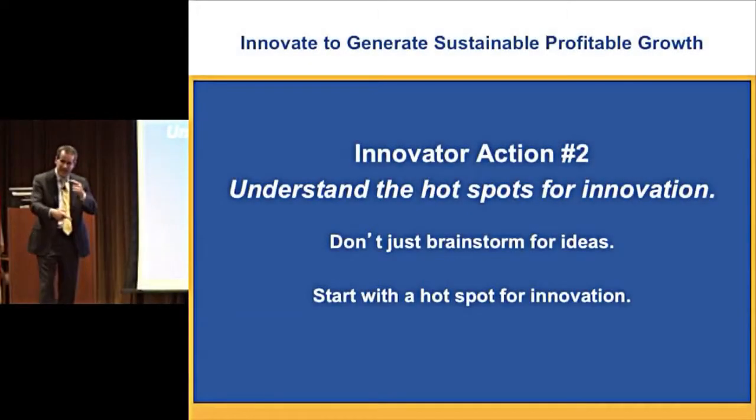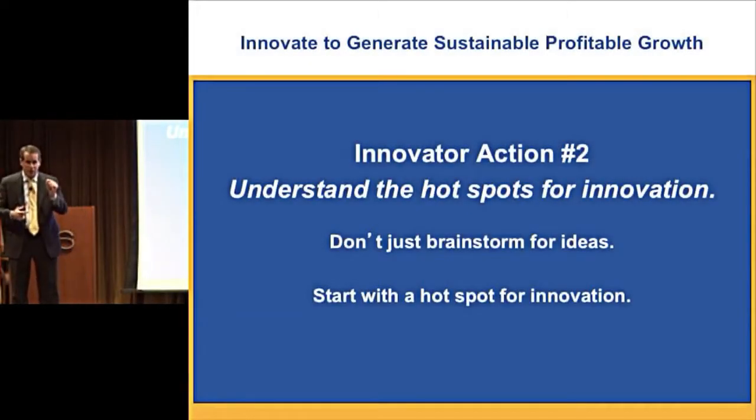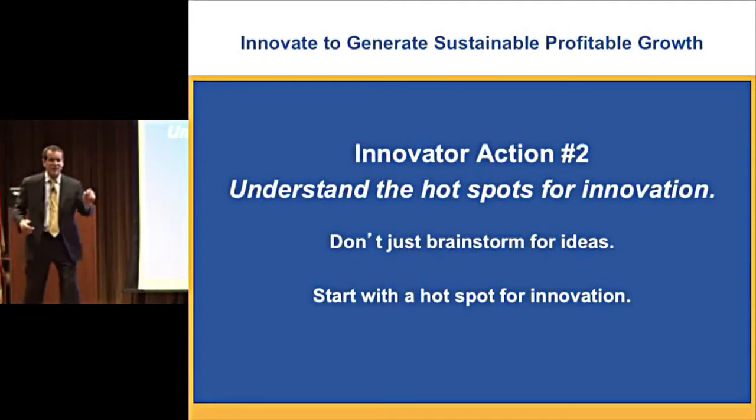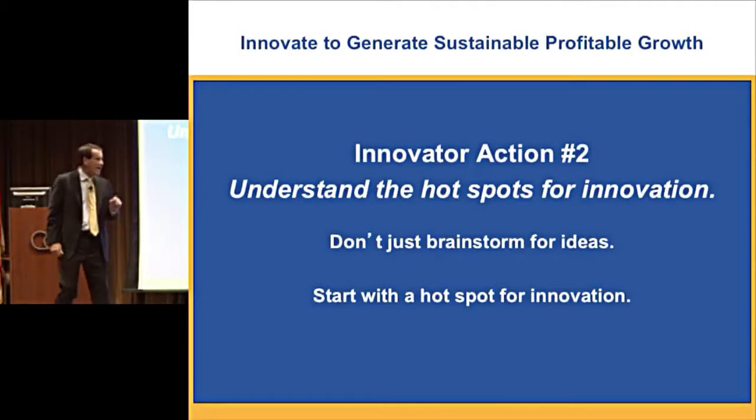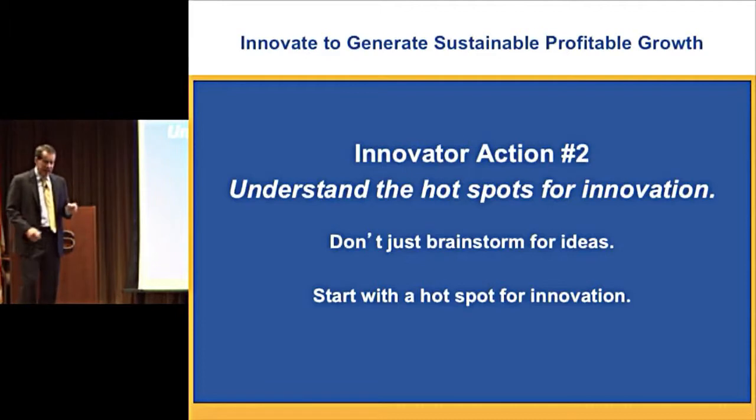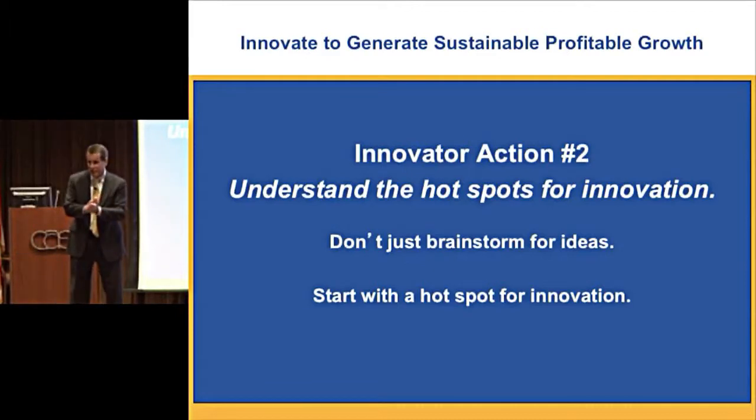What I've learned is that if we can step back and find the appropriate starting point, our innovations have a much greater chance for success. And what I'm talking about here are what I call hotspots for innovation. A hotspot of innovation is where the current product or service is providing way more value than the customer needs, or way less value than the customer needs to achieve what he or she is trying to achieve.